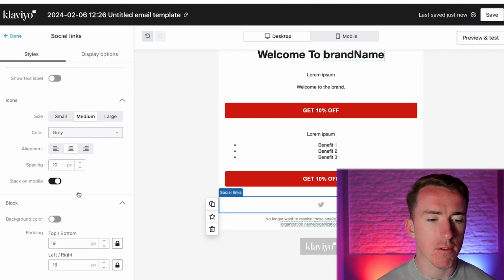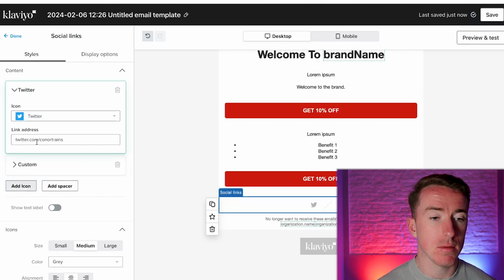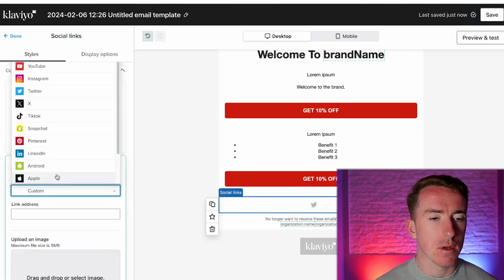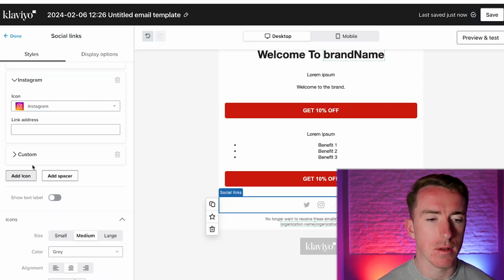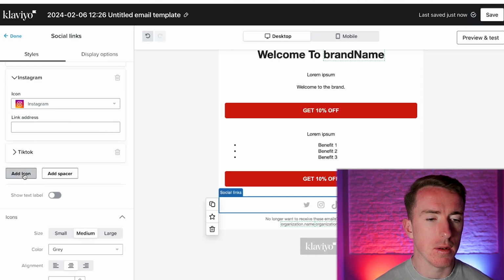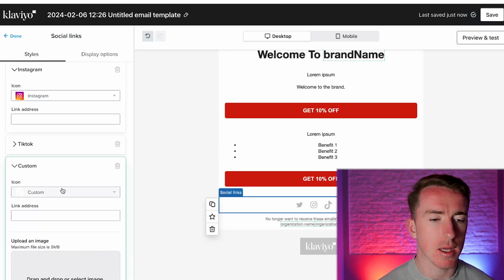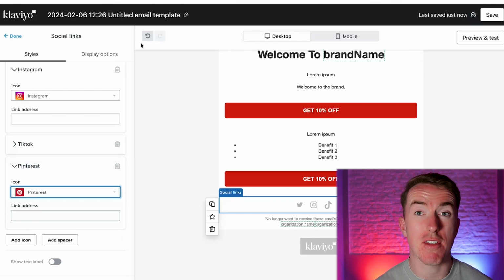Go here for social links as well. Twitter, let's say add icon. Oh, lovely, it's pulling that in. Let's go custom. Let's go Instagram, and then add icon. Let's also go TikTok, which a brand might want to do. And then maybe one more icon. What else can we pick? Maybe you have a Pinterest there as well. So we can have our social links here at the bottom, just as a best practice once again.